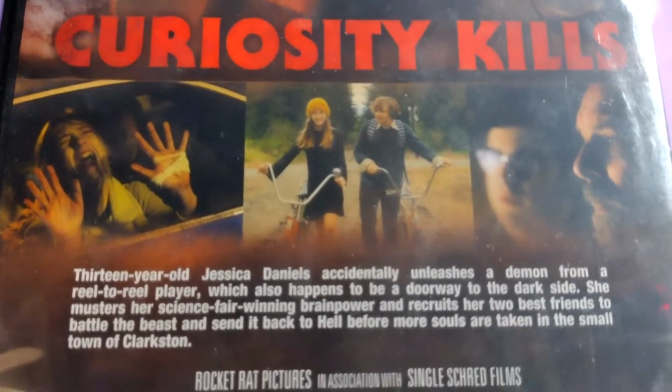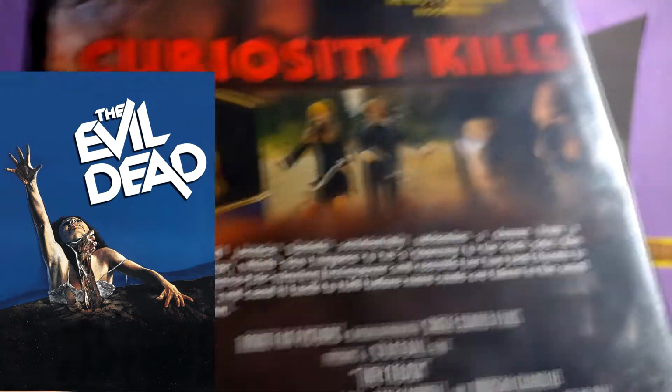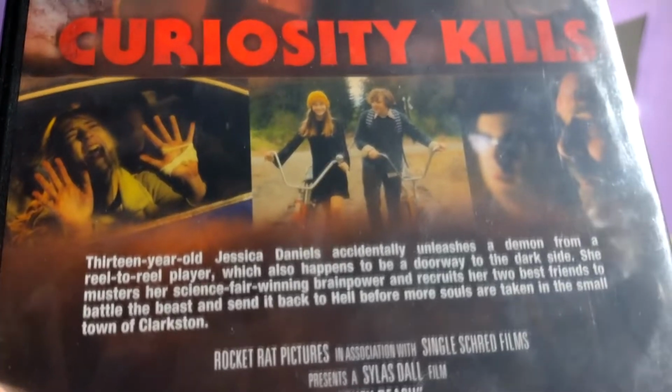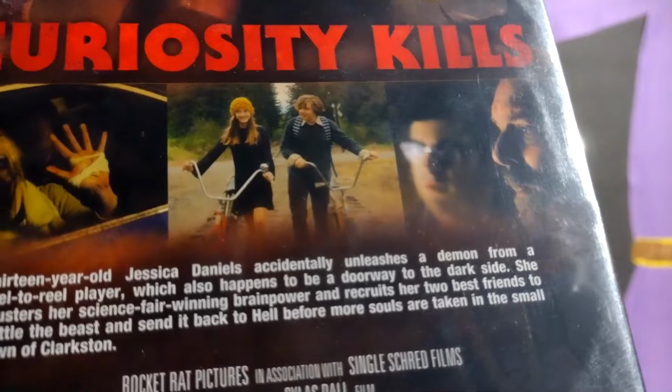Curiosity Kills. 13-year-old Jessica Daniels accidentally unleashes a demon from a reel-to-reel player. Oh, God. That's just Evil Dead, which also happens to be a doorway to the dark side. That's just Evil Dead 2. She musters her science fair-winning brain power and recruits her two best friends to battle the beast and send it back to hell before more souls are taken in the small town of Clarkston. It's just Evil Dead and Stranger Things.